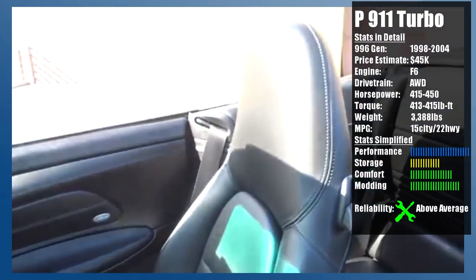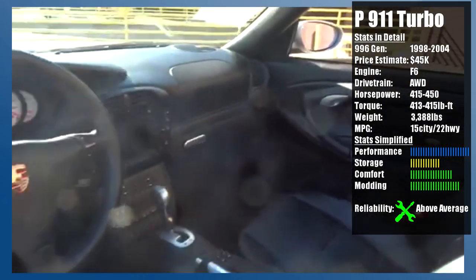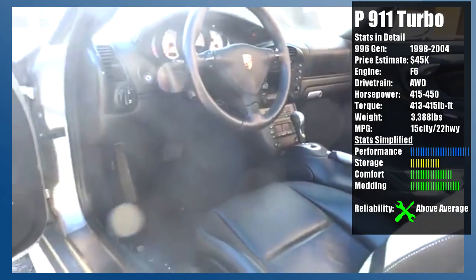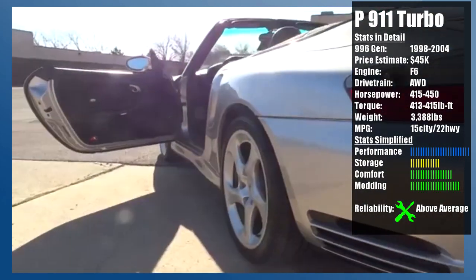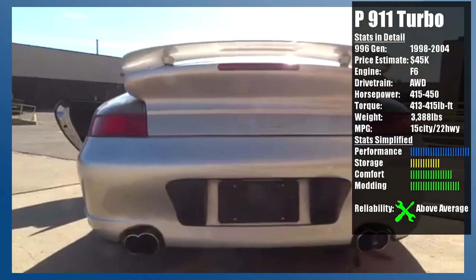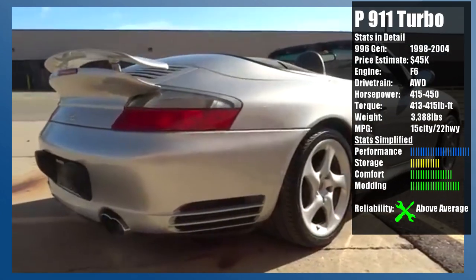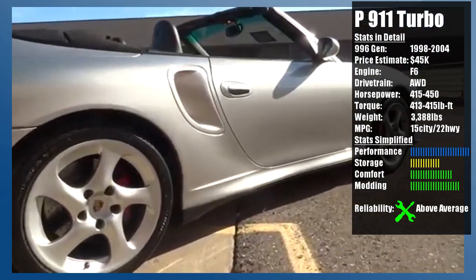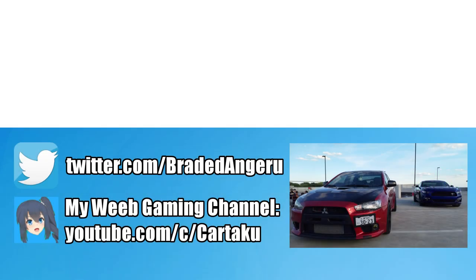But let's be real, what y'all came for and what y'all waited for on this video was the beefy 911 Turbo. The 911 Turbos come with all-wheel drive, 415 horsepower, and they can do 0-60 in just 3.8 seconds, making it the fastest car on this list, but also the most expensive, as it will be right at the 45 grand mark. Sometimes you will find higher mileage models that will dip below 40 grand, but keep in mind, they won't stay long.